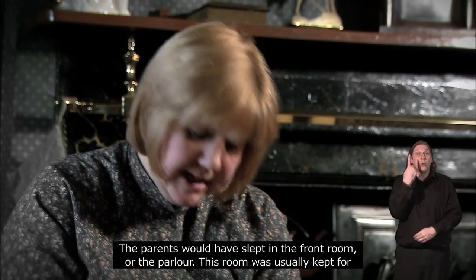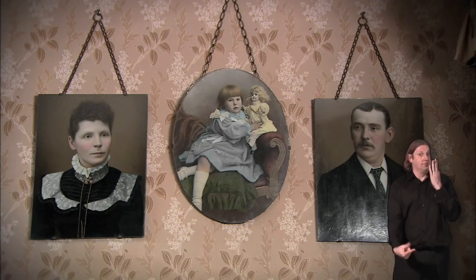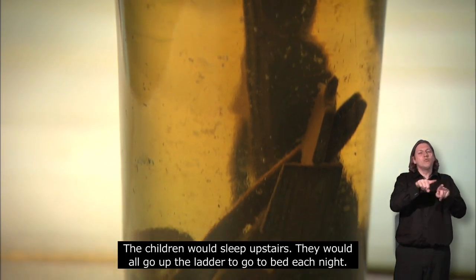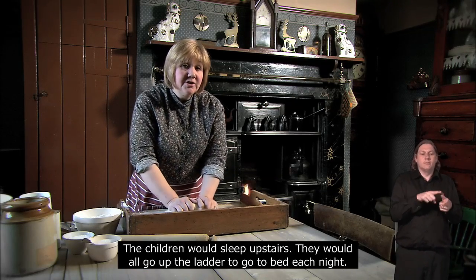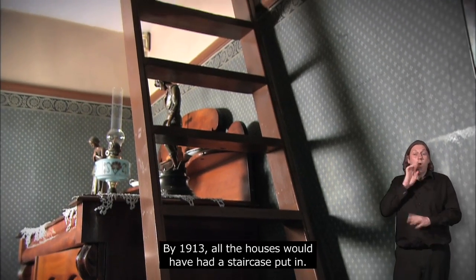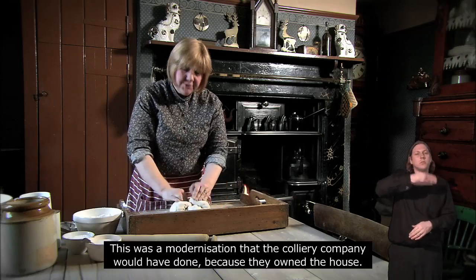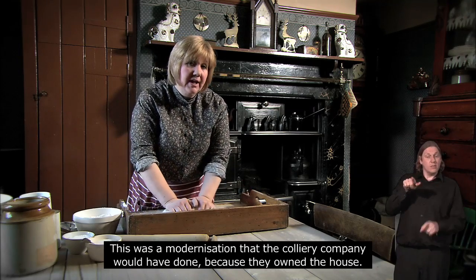The parents would have slept in the front room or the parlour, but this room was usually kept for special occasions like weddings and funerals. The children would sleep upstairs. They would all go up the ladder to go to bed each night. By 1913, all the houses would have had a staircase put in. This was a modernisation that the Colliery Company would have done because they owned the house.